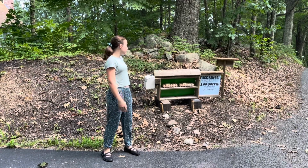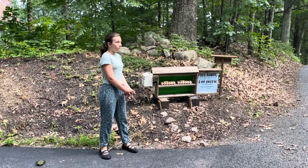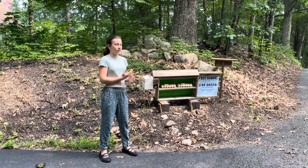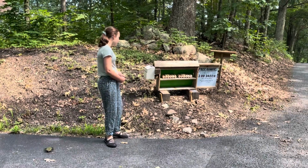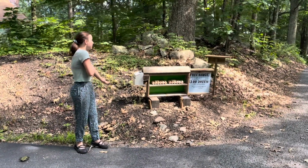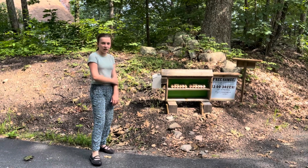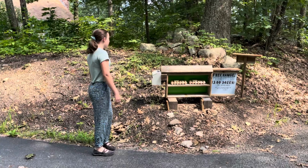So we did put a set price at $3 just because it does take a bit of money to get the food that we need for the chickens. It takes a lot of labor and money and food and shavings and things like that. So we do need a little bit of money, of course, from the eggs to kind of compensate for that. It's just unfair, I think, to not leave any money, especially because they are free-range eggs.